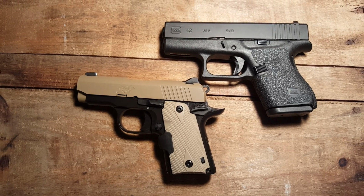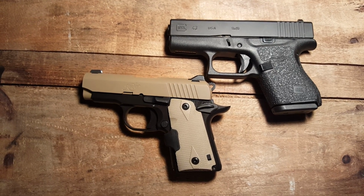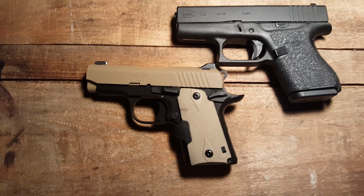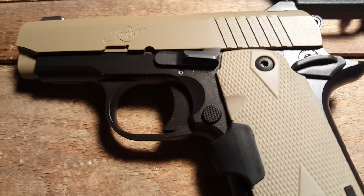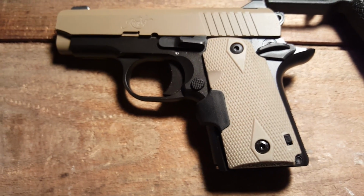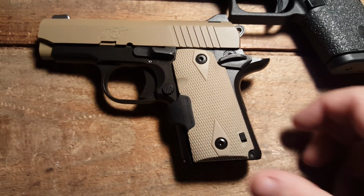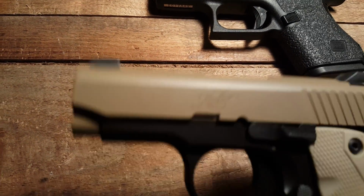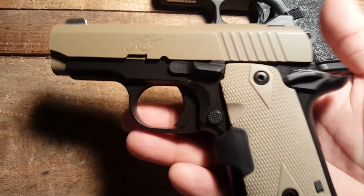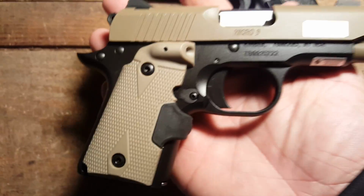Alright guys, I'm going to do a real quick video this morning. Versus video, Glock 43 versus Kimber Micro 9. I picked up the Kimber Micro 9 yesterday at Rural King. They had them on sale for $6.29. Comes with Crimson Trace grips on it. Really cool looking gun. The Micro 9 has been doing really well.